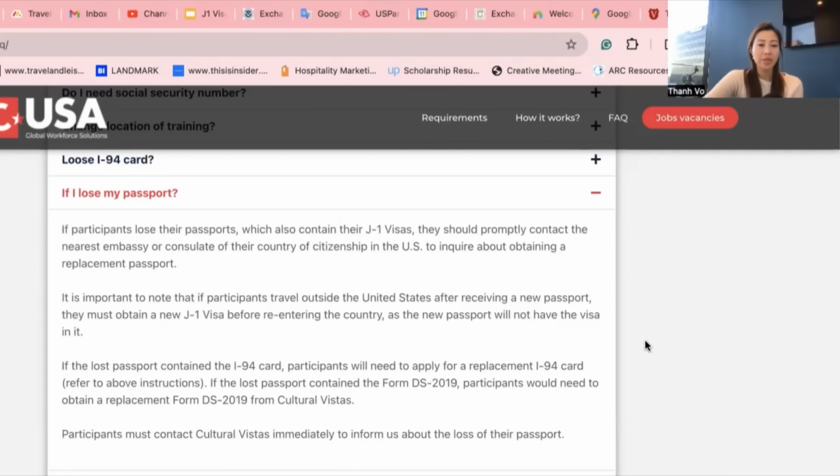So yeah, if a participant loses their passport, which also contains the J1 visa, they should promptly contact the nearest embassy or consulate of their country of citizenship in the US to inquire about obtaining a replacement passport. It is important to note that if participants travel outside the US after receiving a new passport, they must obtain a new J1 visa before re-entering the country, as a new passport will not have the visa in it. If the lost passport contains the I-94 card, participants will need to apply for a replacement I-94 card. Refer to the above instructions. If the lost passport contains the form DS-2019, the participant would need to obtain a replacement DS-2019 from Cultural Vista.